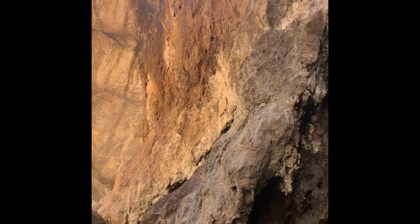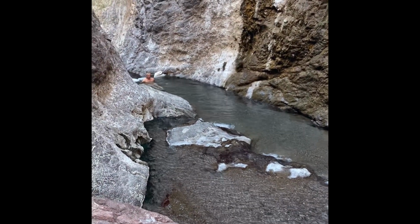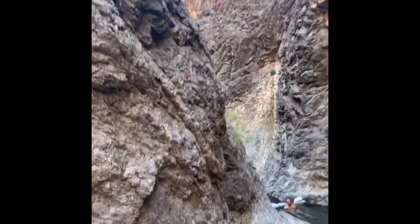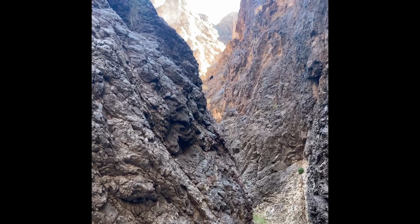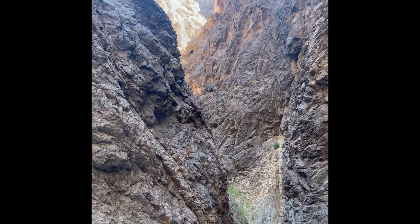Keeps getting more beautiful. We're in the grotto now. Fern wall. Look at all that moss growing. And they are hot. Yes. It's so nice and relaxing, especially after that arduous climb down. But so worth it. Beauty surrounds us everywhere.